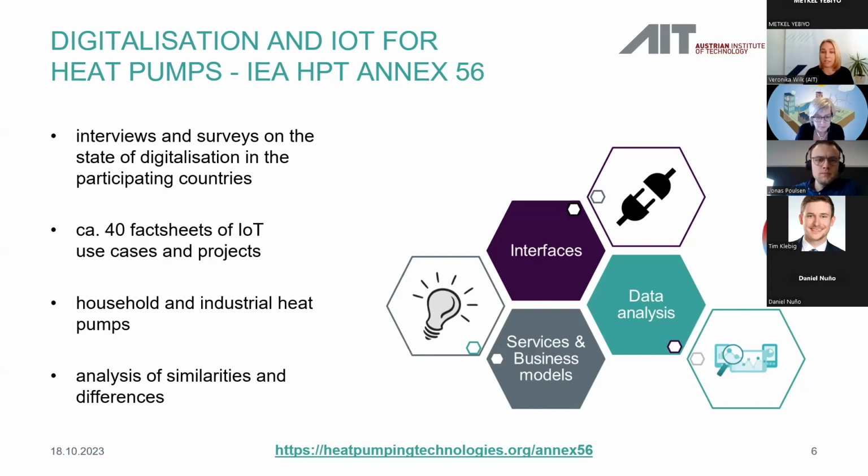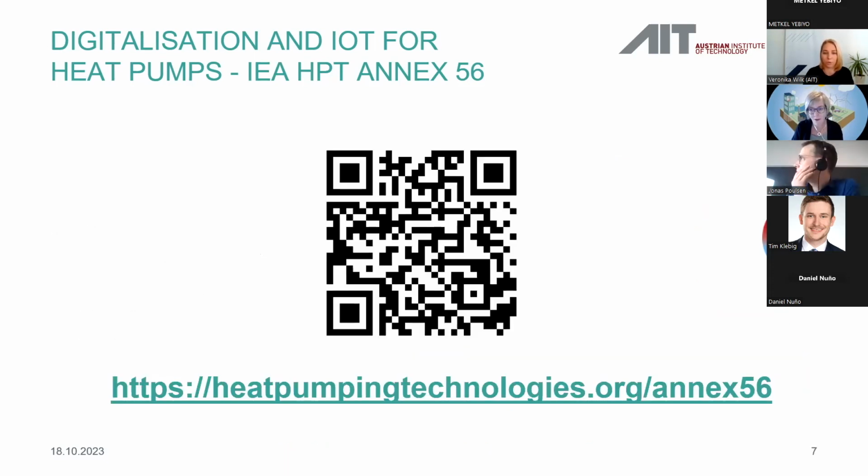The IoT Annex has a broad scope. We looked at heat pumps for households, but also heat pumps for industrial and district heating applications. We had dedicated tasks on interfaces and protocols, another one on data analysis, and the fourth one on business models that we will introduce today. All this information is available on the Annex website, where you also find the reports, and you can access the website via the link or also using the QR code that is shown here.